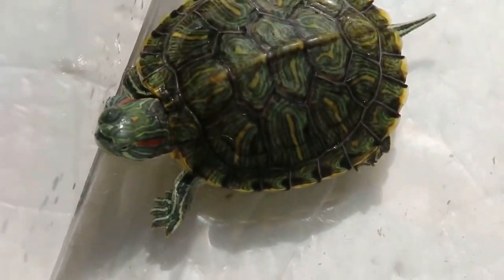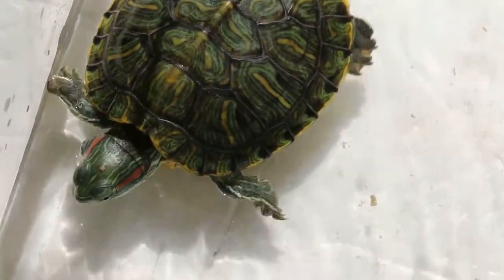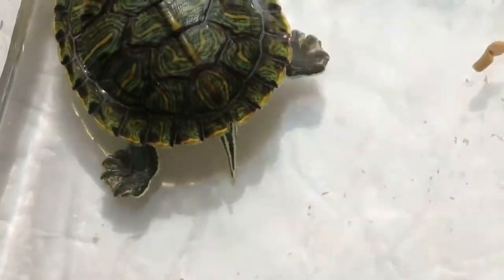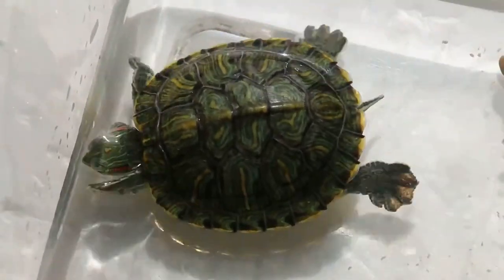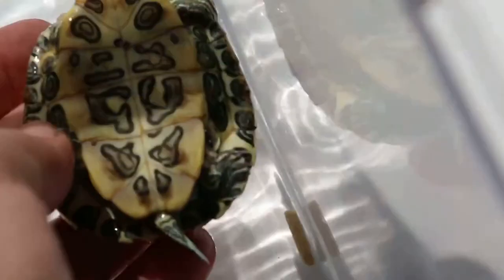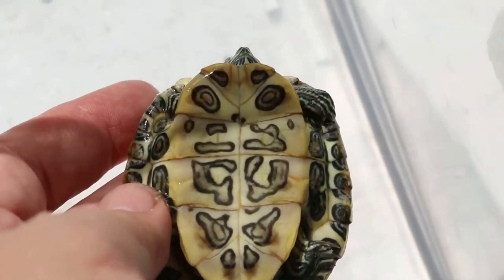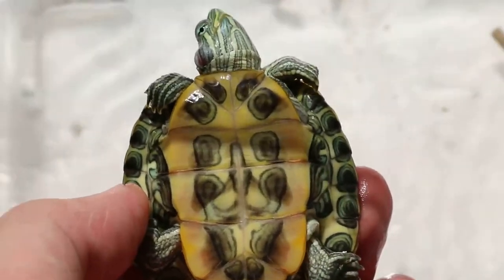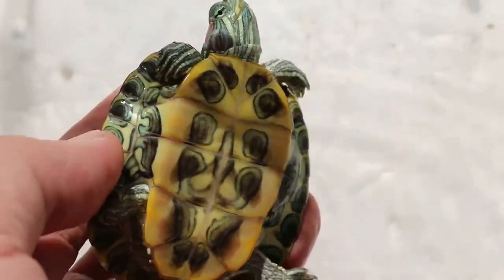This one is supposed to eat 12 pellets a day. You can see the feet are bigger. Now, both are actually males. You look at the cloaca and the concave side of the shell. The lower shell is concave. You can see here, it's concave, a bit dented. Look at this one, same. This is not so obvious, but it's concave as well.